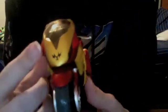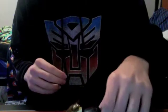Alright, here's the bike. Wow. Pictures do not do this justice. Video does not do this justice. You need to see it up close to get the full effect. It is just magnificent. Oh, God. Okay. It's got a little kickstand so we can stand it up.